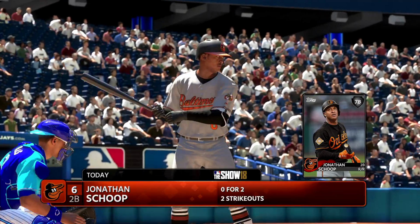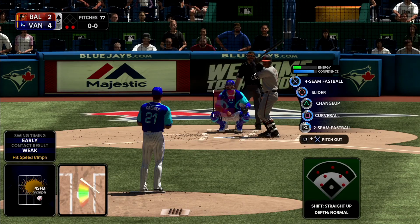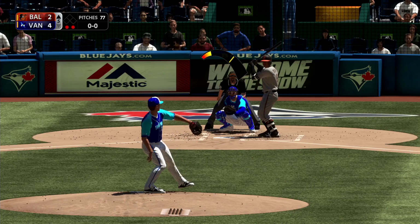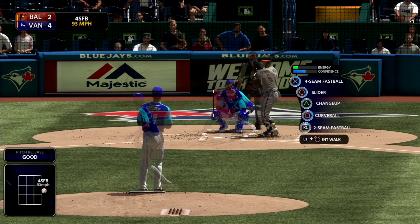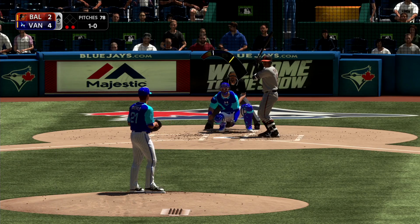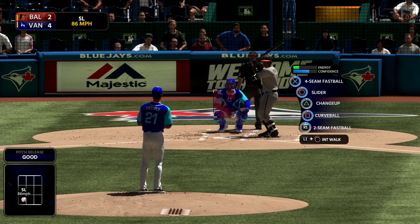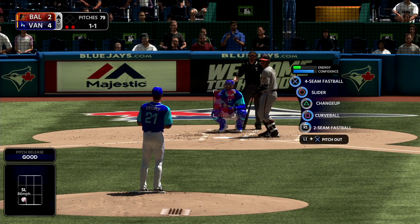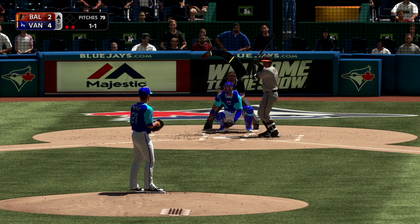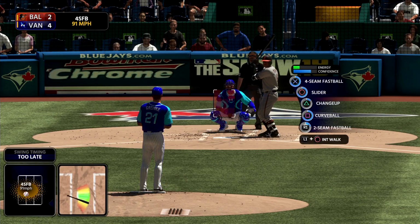Here's Jonathan Scope now. He's hitless in his 2 at-bats so far. Ready to deliver. Here's the first pitch. And there's a pitch that just misses the inside corner. Still a little bit early to be worrying about this, but in a 2-run game, a 2-out walk right here could at least get the tying run to the plate. And on top of that, there's some pop on that on-deck circle. 1-1.